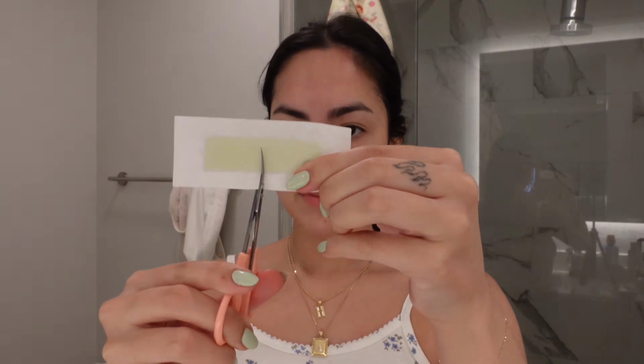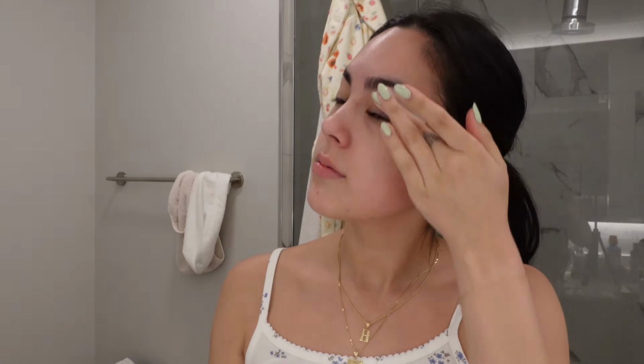First of all, I wax them nice and clean. I really like to use the waxing strips just to make sure they're really shaped once a month, okay? Once a month, keep it nice and simple. I don't wax more than once a month, so I love to use the waxing strips. You can get them at Target. They're very nice and simple to use and really easy to clean up, so I love the waxing strips.